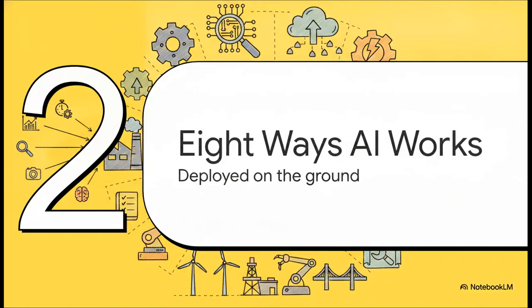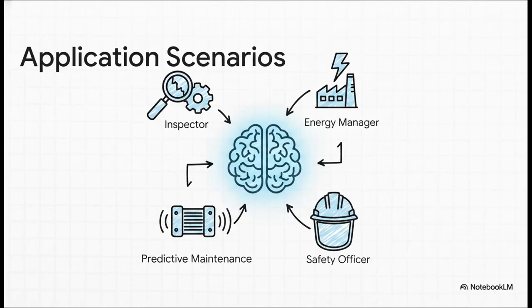Section 2. 8 ways AI works. How artificial intelligence is deployed on the ground. Now that we know what it is, let's zoom in a layer deeper. Think of industrial AI as a team of hyper-focused experts working around the clock. As an inspector, it uses intelligent quality inspection to spot, say, millimeter-sized cracks on a product line, and it does this 24/7 without ever getting tired.